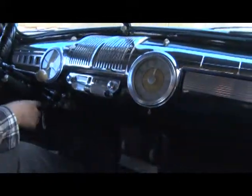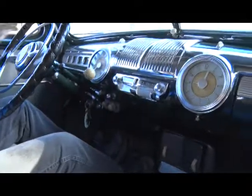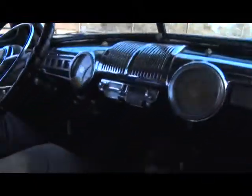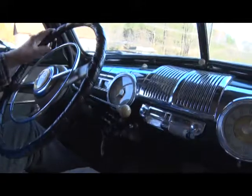And this is a steering wheel lock. Take that key around, pull it out, and you can't start it. Here we go. We're going to take a little ride. This way you get to see and feel how the clutch works, how the brakes work, how she accelerates, runs, drives. Then we're going to put it on the lift and let you see the bottom.